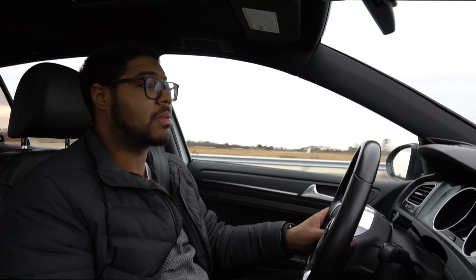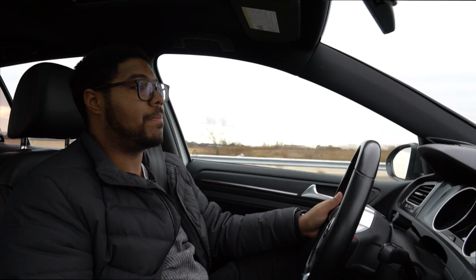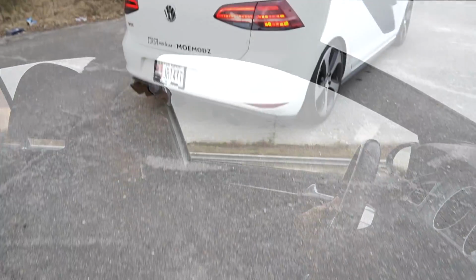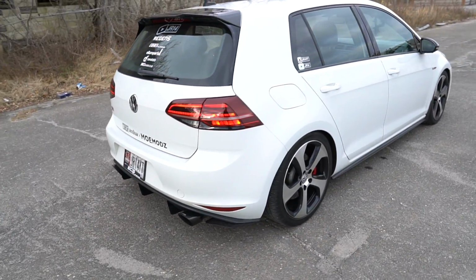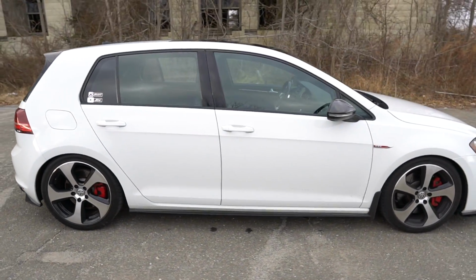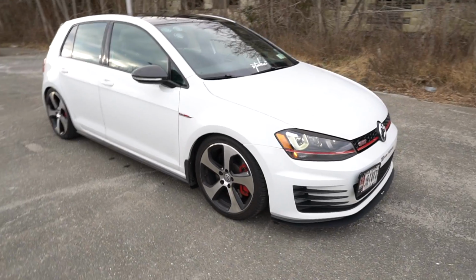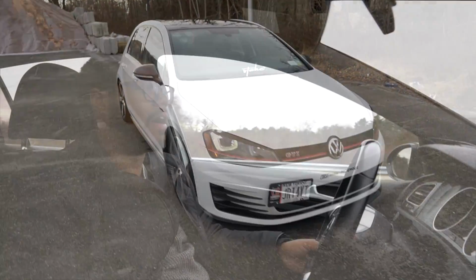Now, since we talked about maintenance, I just want to talk about reliability, because that's the main issue people have with this type of car. People are just like, oh my god, it's reliability, I'm scared to buy a Volkswagen because it's a German car and stuff just goes wrong. And honestly, I can sit here and say that you're not going to have any trouble.